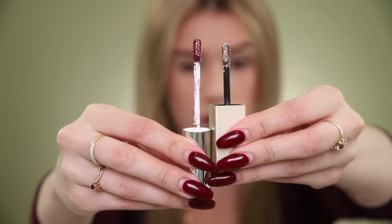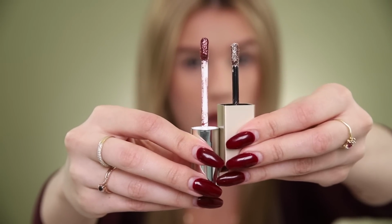But another really big difference between the two of them is definitely in the wands. So these are the wands side by side. You can see it's like a long flat paddle. My nails need to be filled, don't judge me. They are so long. I've been traveling, you guys, okay?